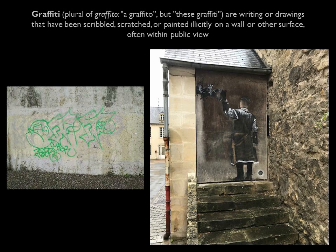And on the left is a piece of graffiti also from last year. This is probably without as much artistic merit, and was actually sprayed on a scheduled ancient monument, the Redoubt Fortress. That cost rather a lot of money to get removed. But both pieces, I think we'll agree, are graffiti.